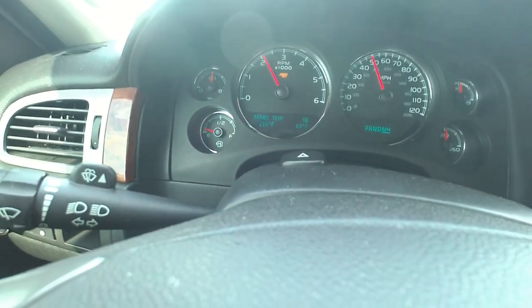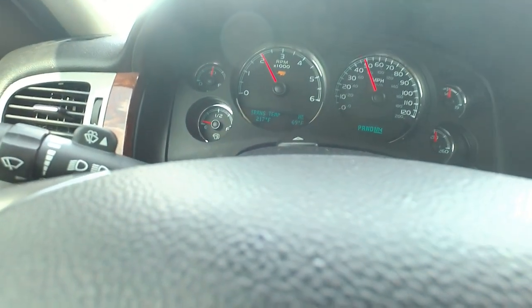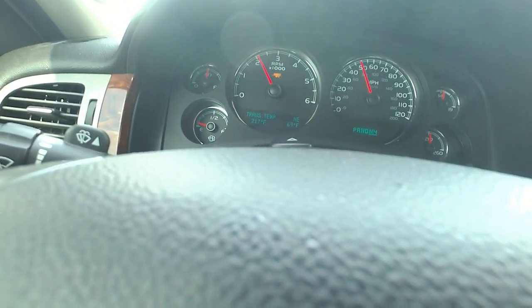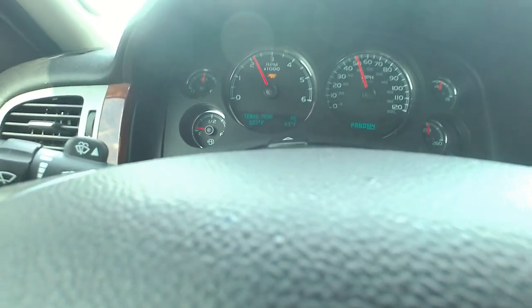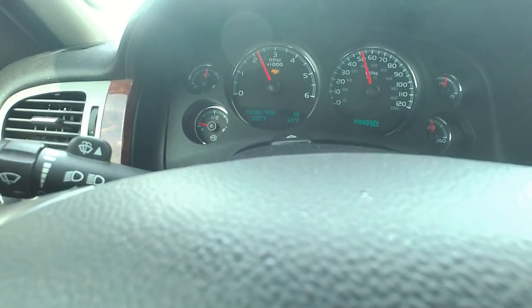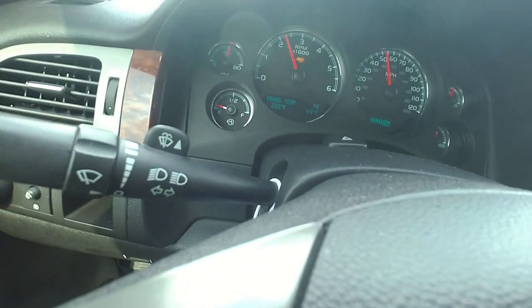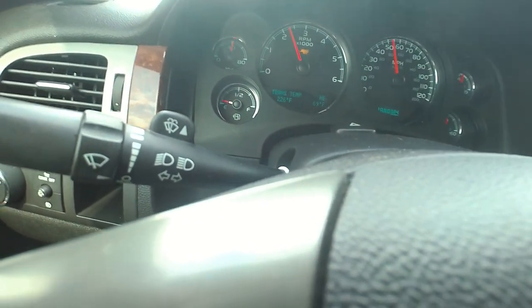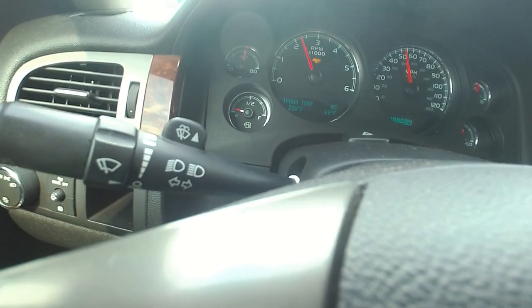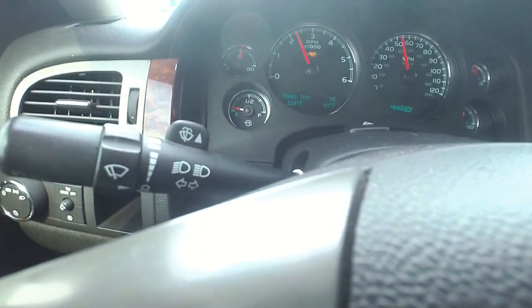On the freeway here, I should be able to get it up to about 270. Now this transmission's not really getting that hot. Strange thing is, it's not throwing any over temp codes. Whether it really is overheating or not, it should be throwing an over temp code, especially if it gets hot enough to shut the vehicle down.